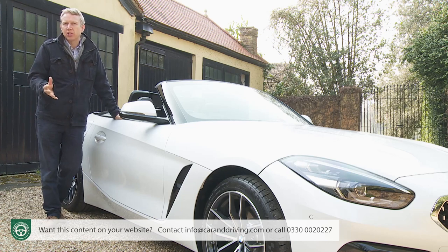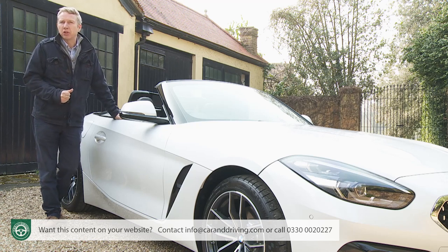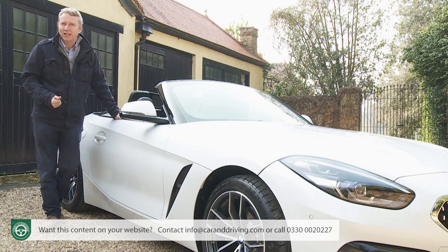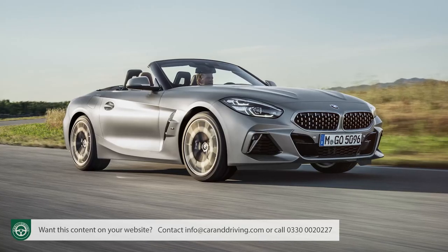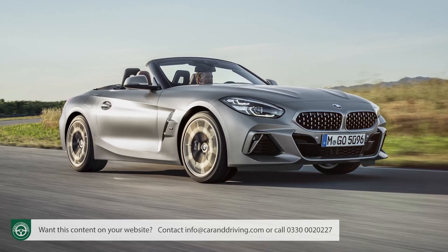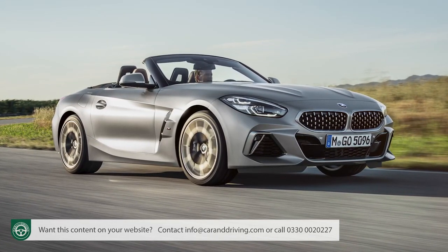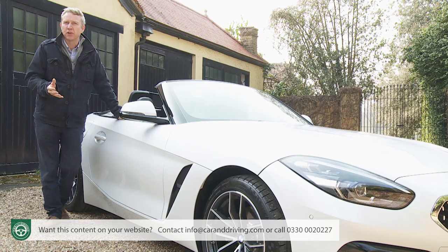Bear in mind that unless you order your Z4 in the only solid paint shade available, that's Alpine White, you'll have to budget extra for your choice of metallic colour. We've got Mineral White here. The most exclusive shade, Frozen Grey, costs three times as much as the others and is only available to S-Drive 30i and M40i buyers.